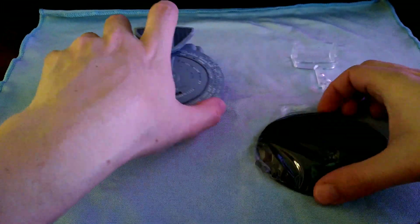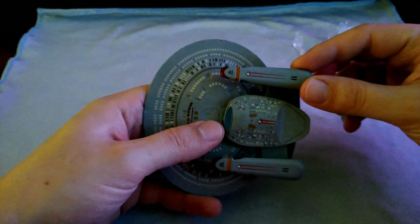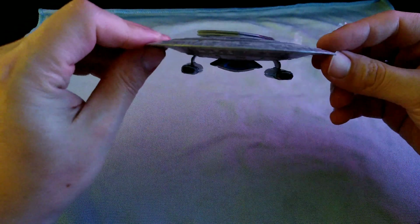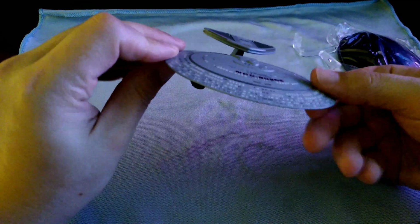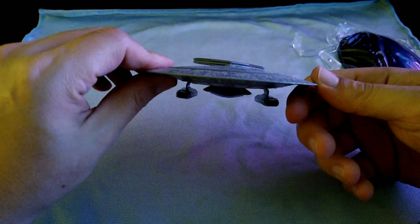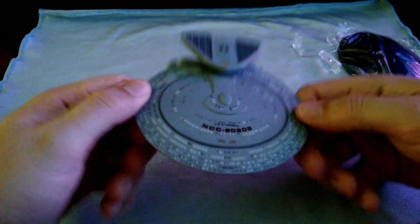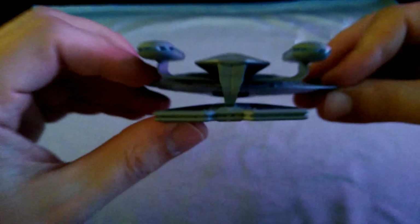So let's set these aside for the moment. Let's take a look. I felt something, and it worries me. Yeah, that feels a little loose. Yep. Good thing this is just going to sit on a stand. The engines actually look, ooh. That's a little disappointing. The engines look okay, but the alignment on that pod up there is not very good. I don't know if I could work that over into place without snapping it off.